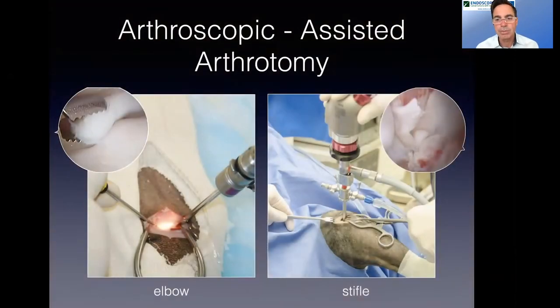Another practical tip is learn how to do arthroscopic-assisted arthrotomy. This is very, very valuable. Everything that you can see with traditional arthroscopy, you can get the exact same image through a mini arthrotomy. So this is very useful if you're training and you're an inexperienced arthroscopist. A lot of times you'll be in there struggling for 30 minutes and you won't get too far. So this is an alternative.